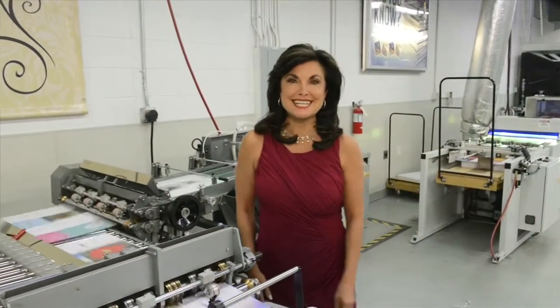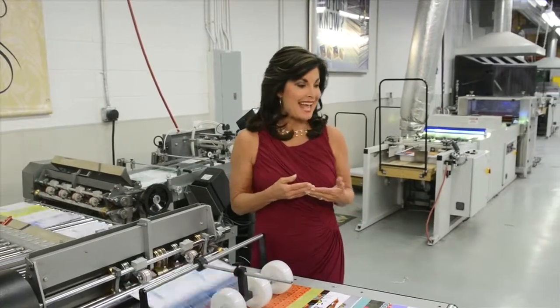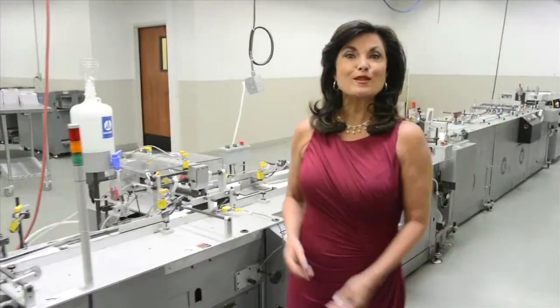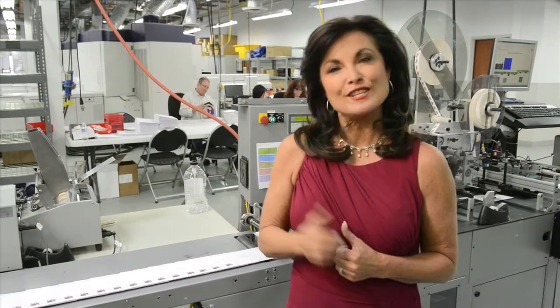This machine cuts and scores it and gives it that nice crease down the middle. And there's my greeting card. Check it out. This is where the cards meet the envelopes. Notice the cards are moving along the assembly line with the envelopes, and they're being placed inside. And it's also going to print the addresses and place the stamp on the cards. Somewhere in this stack is my card, and it's on its way to gifting. So let's walk over there and see if we can catch up with it.